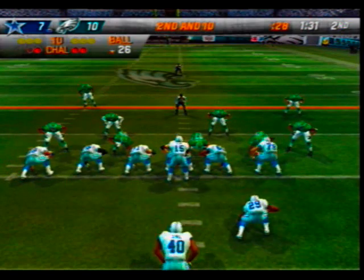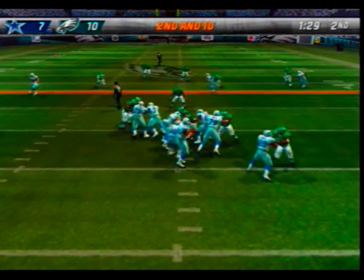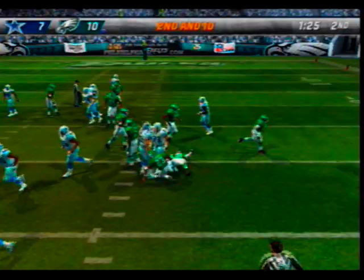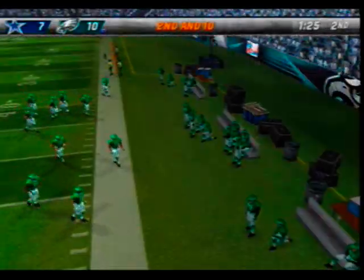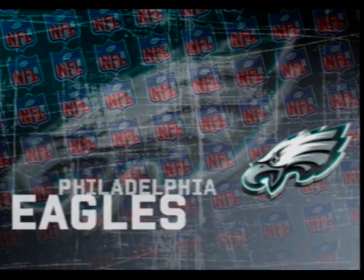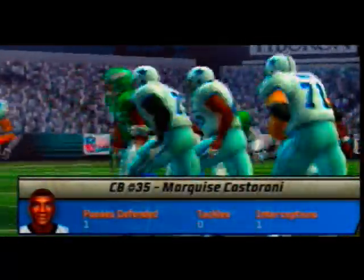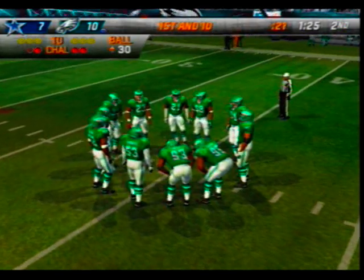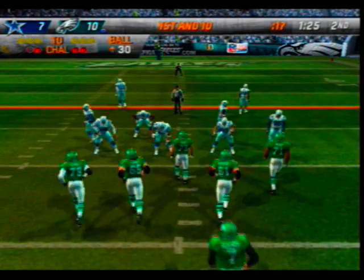Hey, let's go one deep. Here we go. Set. Keep moving. Dropping back with the throw. Picked off. Excellent man-to-man coverage on that play as he comes away with the takeaway. Following the interception, it's now first and 10.